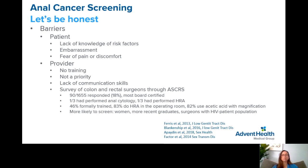The colorectal surgeons that are more likely to screen are women, recent graduates, and surgeons who work with HIV patients. Like I said, there's very little data on the education of colorectal surgeons, but this is a very specific field, and it's something that I have taken hold of. From a societal standpoint, there are a lot of stigmas about talking about anything related to the anus, let alone cancer, and then the combination of the two.